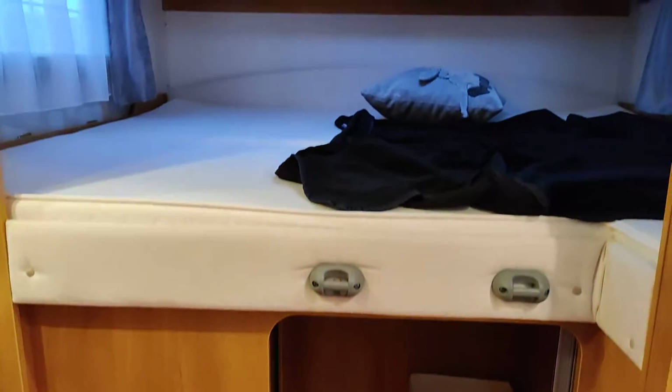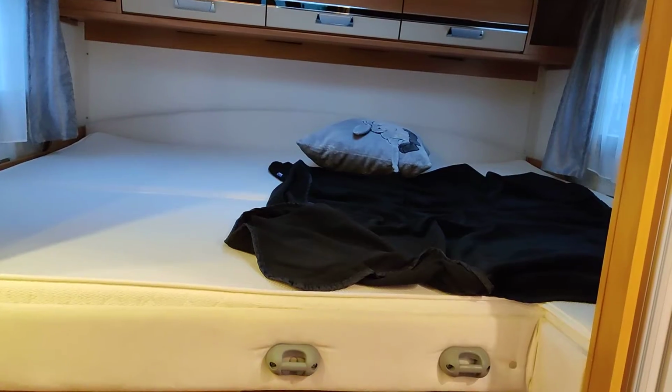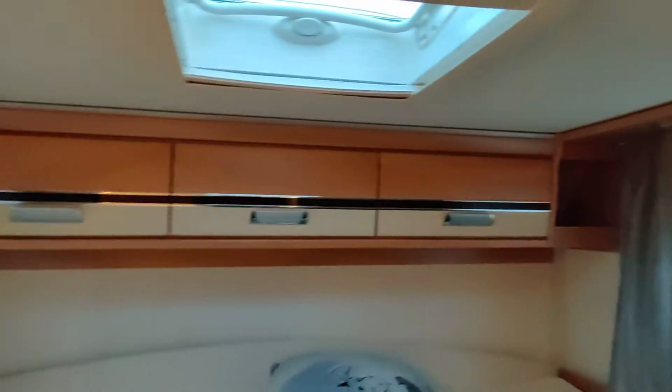Finally, there's a double bed here. It's actually a memory foam mattress, believe it or not. We ordered a special memory foam mattress from Dethleffs. We've got some cupboard storage up at the top there.